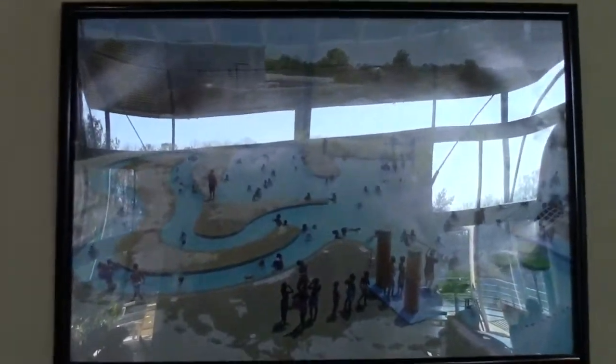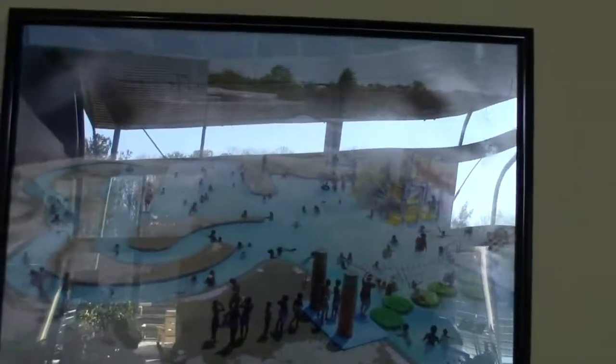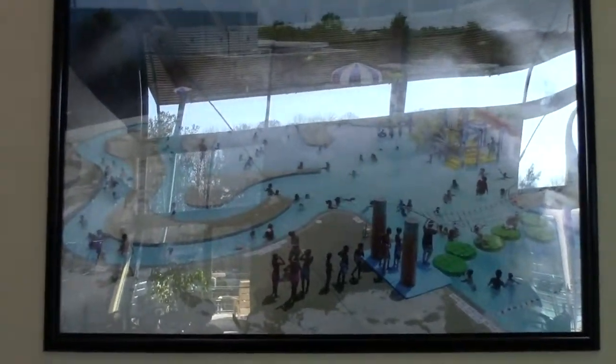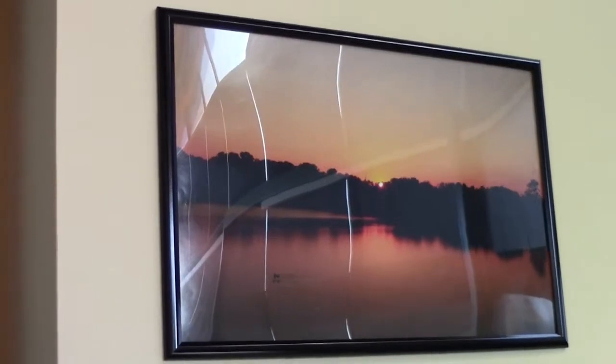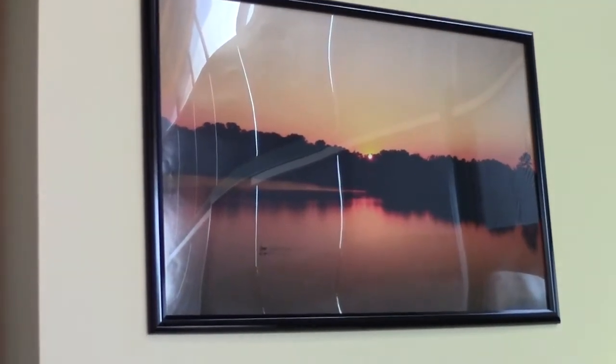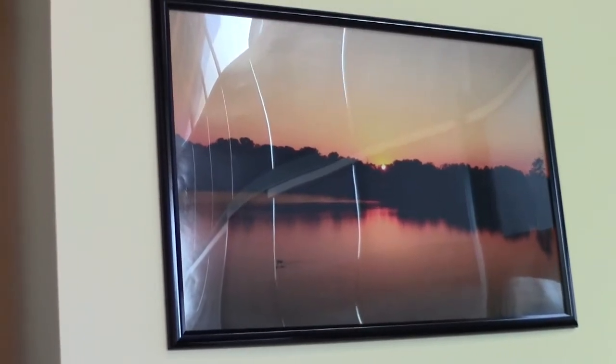And this one over here is the community center park up on the hill. We got a severe reflection here on the windows, but that's what it looks like in the summertime. Here's another shot of the bird, Canadian goose, probably here in the sunset here at Rhodes-Jordan Park.